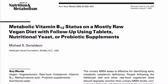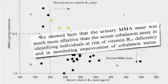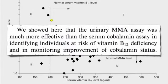Here's why measuring MMA levels is better. About 50 people started eating vegan. Within a few years, half became B12 deficient, but look at their B12 levels. All these vegans had functional B12 deficiency, despite normal levels of B12 in their blood, showing that MMA is a more effective test.